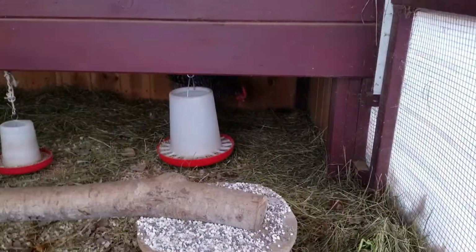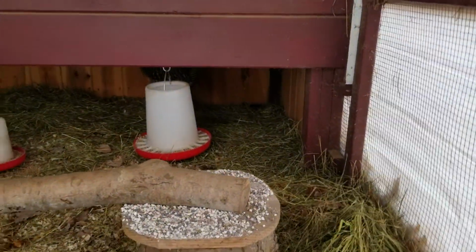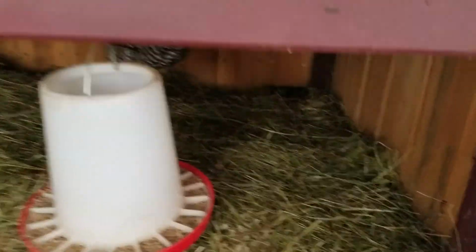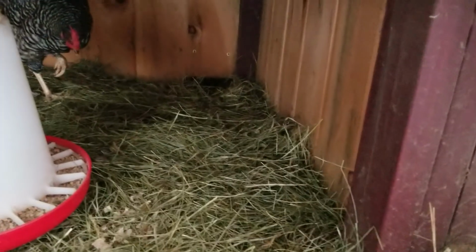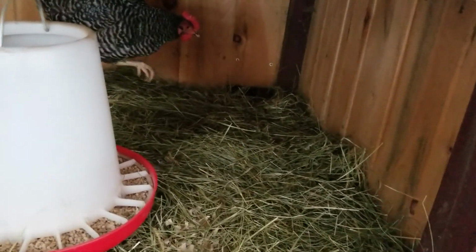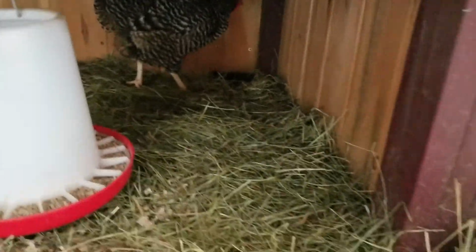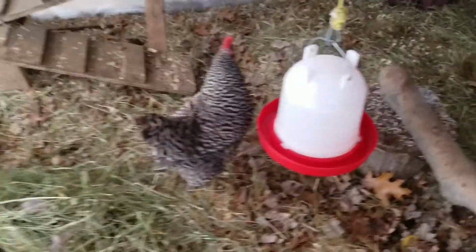The girls are happy. You can see her over there. She's got a little place there where she probably gets some different type of bugs that go in there because it's nice and warm, see? See, she's looking. She'll find something, see? Nothing gets by these ladies, nothing. They're good girls.